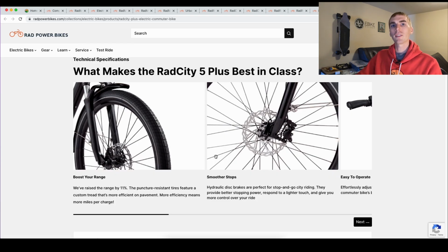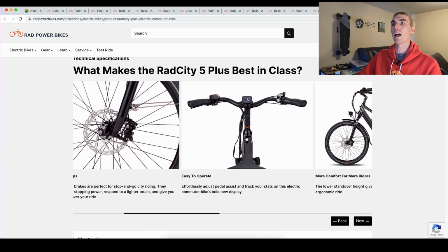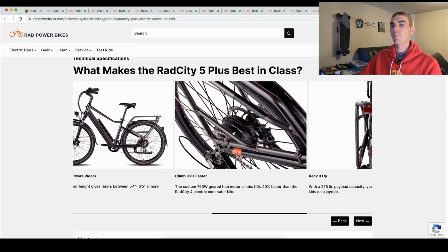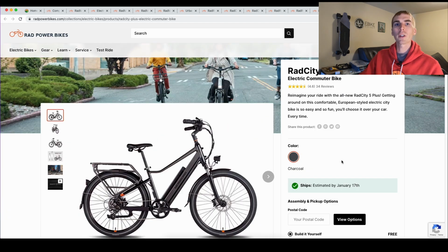So some other things to consider with the RadCity 5 Plus, it is the most efficient model in the Rad Power Bikes fleet. It has 2-inch wide tires, going to feel really nice riding around in the city. Of course, we have hydraulic disc brakes as well, the dual LCD screens that I already talked about with the RadRover. There's a look at that motor. Rad Power Bikes shares that it climbs hills 40% faster than the RadCity 4, 275-pound capacity on that rear rack. So if you're looking for an electric bike that feels like a normal electric bike or a normal non-electric bike, definitely check out the RadCity 5 Plus.